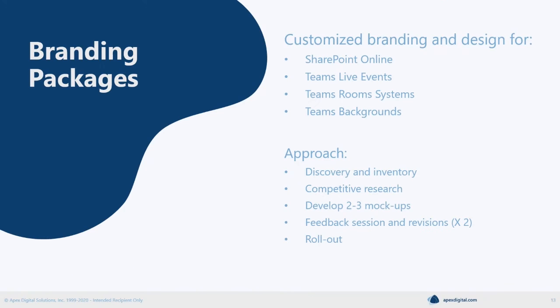Great, thank you, Nick. So depending on the size of your team and the experience within your team, there's a lot of information you can find in Microsoft documents, as well as different chat rooms and knowledge bases on the technical side of configuring the themes and customization of your branding across the Microsoft 365 suite. In addition, if you're unable to prioritize that for your own team, or your team is very small and you need some assistance, Apex has customized branding and design for SharePoint Online, Teams Live events, room systems, and Teams backgrounds.